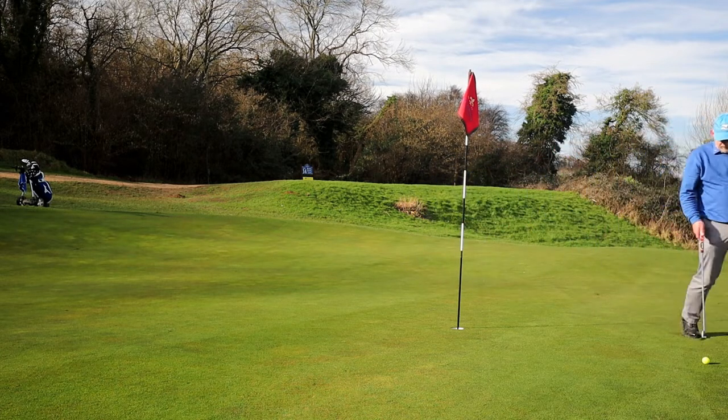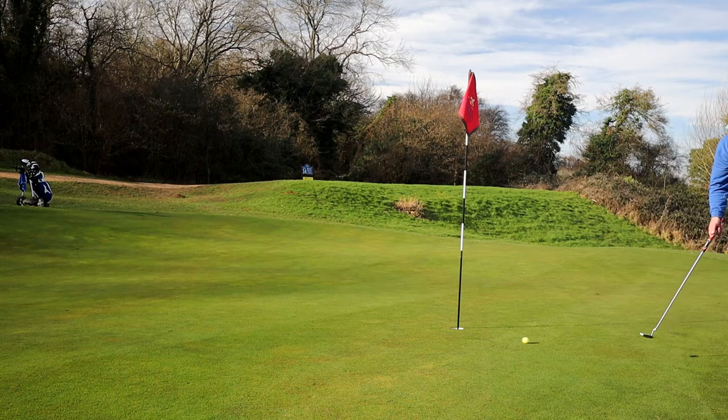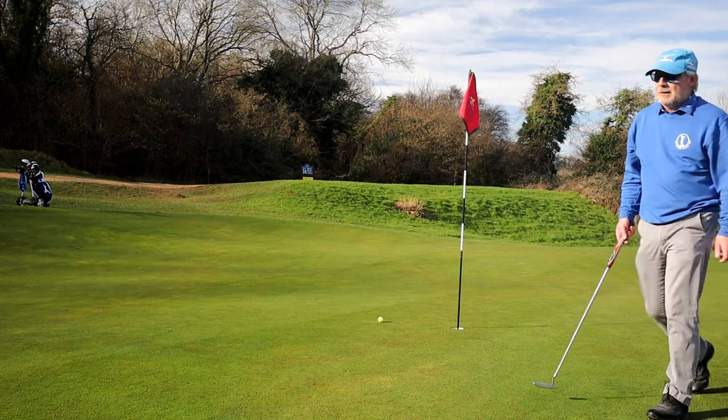So they're just about equal, just slightly different directions.